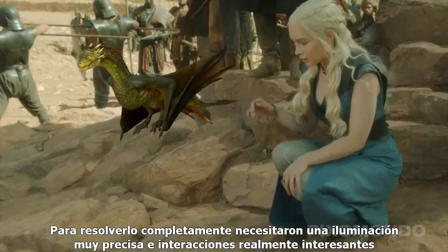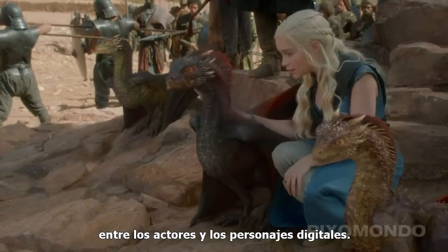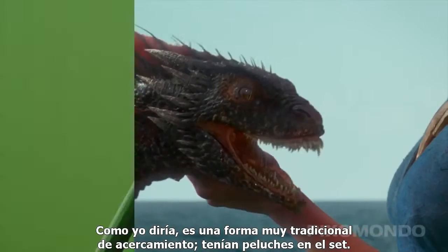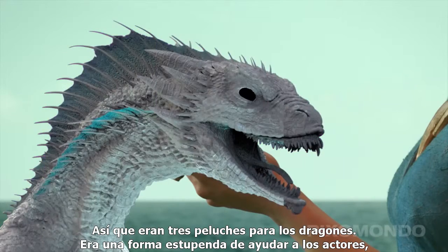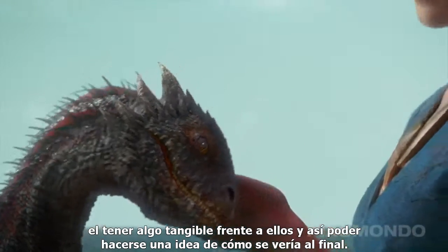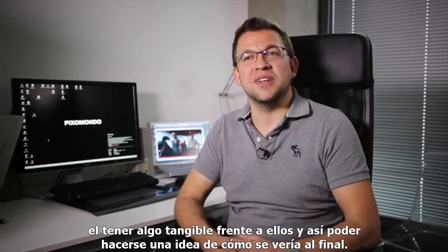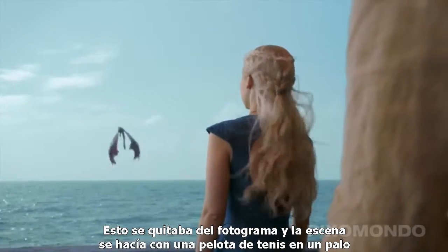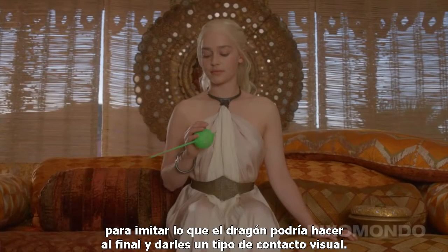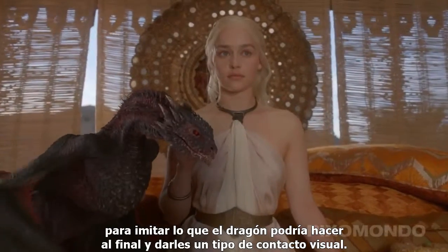To fully solve it, they had to get very accurate lighting and really interesting interaction between the actors and the digital characters. So I would say it is a very traditional approach. So they had a staffy on set, so 3 staffies for all the dragons. It was a great help for the actors to have a real puppet creature there standing in front of them to get an idea of how it will look at the end. This was taken out of the frame, and then the shot was done with a tennis ball on a stick, just mimicking what the dragon might do at the end, so to just give an eye line.